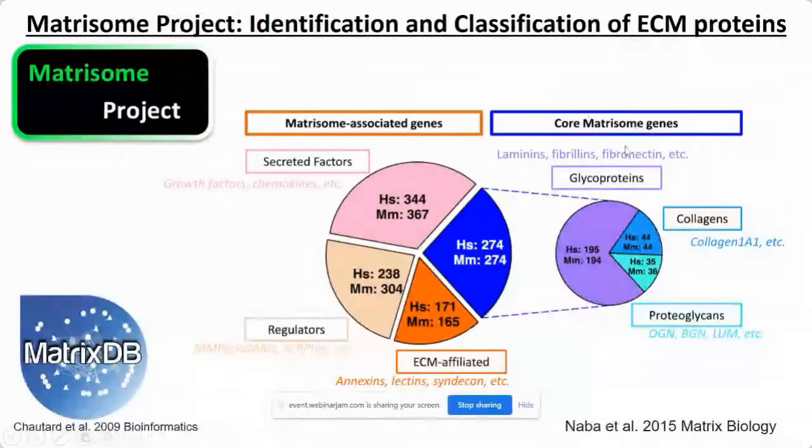So the core matrisome genes, which are split up into glycoproteins, collagens, and proteoglycans, are the more structural ECM proteins. And so you can see you've got laminins and fibronectin and collagens, and then proteoglycans such as osteoglycin, biglycan, lumican, et cetera.